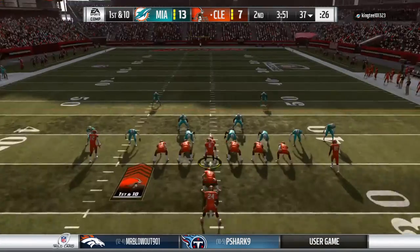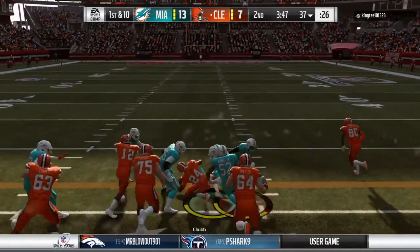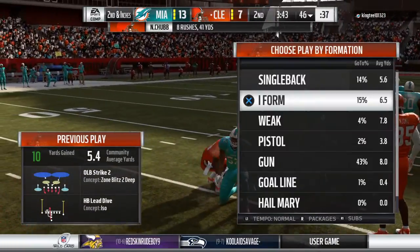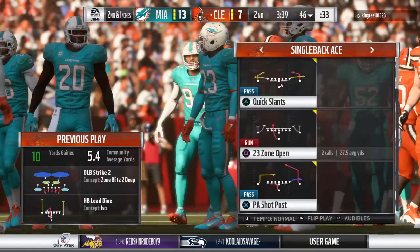Watch it now, Barney! Handoff comes to Chubb. And he'll be taken down at the 46-yard line. It'll be a pickup of 10 yards. And that'll make it second and a foot or so.